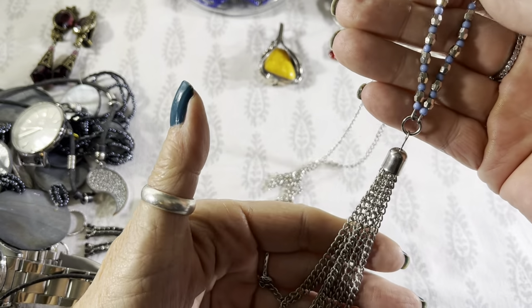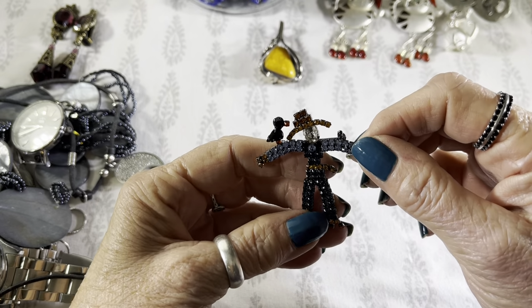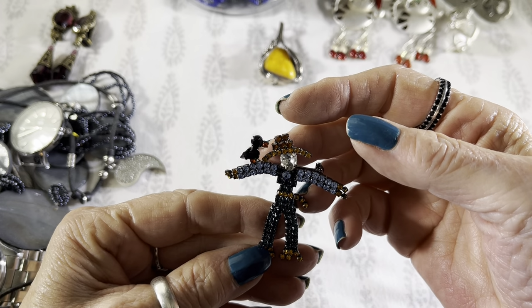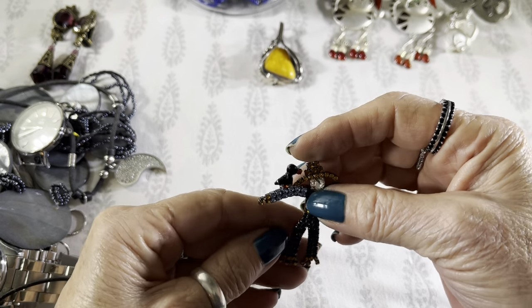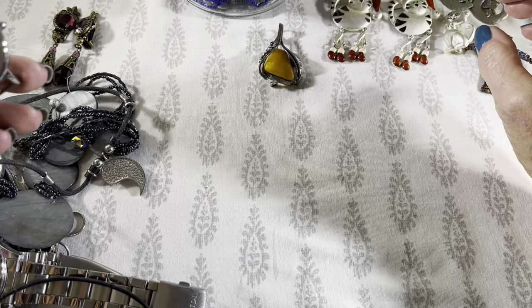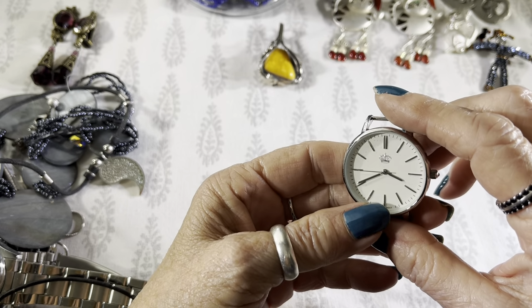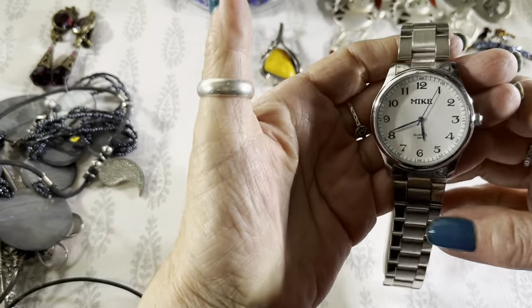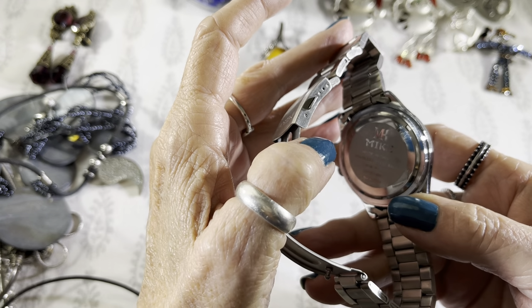This looks like Paparazzi to me. There's another little, oh my goodness, it's sparkly, I don't know if you can see how sparkly, little scarecrow with a crow on his shoulder, all stones there. Cute, I like the cute stuff. And of course we got watches. One has a crown. No name. Japanese movement. Found Mike's watch. It says Mike. MH Mike. Made in China.